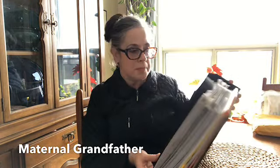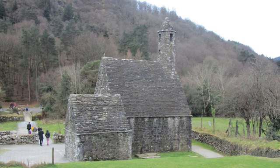Anybody who knows me knows that I'm big into genealogy. Now, this binder here represents a fraction of the records I hold with regards to both sides of my family. This would represent my grandfather's people. I've been around Ireland and various areas in the United Kingdom, visiting family, pursuing records in archival offices.